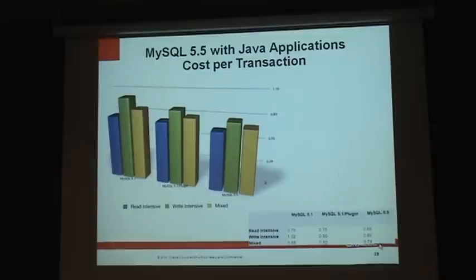So what is the unit? I think it's a ratio. I think what they did is they took the CPU clock times. They were measuring the CPU clock times for the transaction. And so they took that and then divided it by the CPU clock time for the 5.5, and you get a ratio as to how much one was over the other.